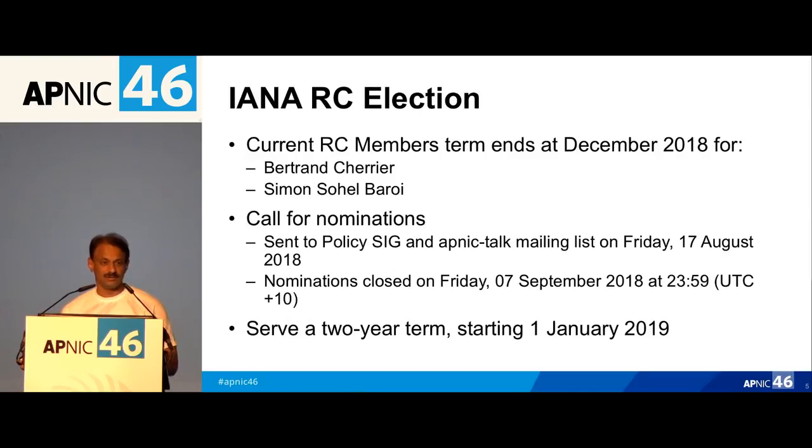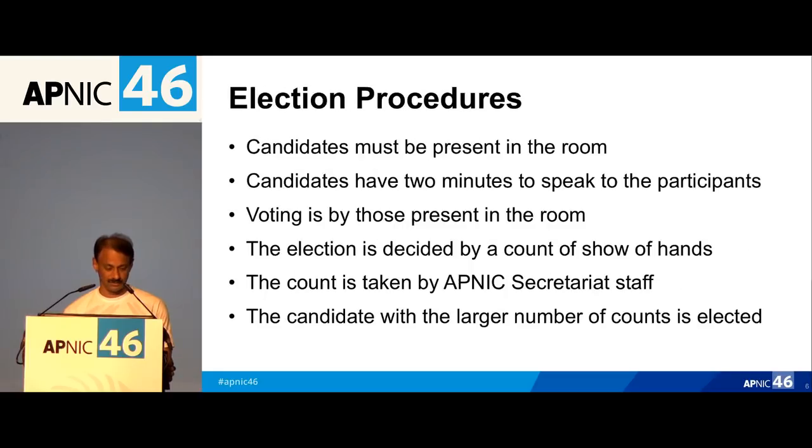The current RC members' term finishes at the end of this year. The current members are Burton Cherrier, who is sitting here as a co-chair, and Simon Sohail Baroi, who must be somewhere in the audience. The call for nominations was sent to the Policy SIG and APNIC Talk on 17th of August this year. We closed the nominations on 7th September, just before the conference. The term is 2 years, starting from January 2019.